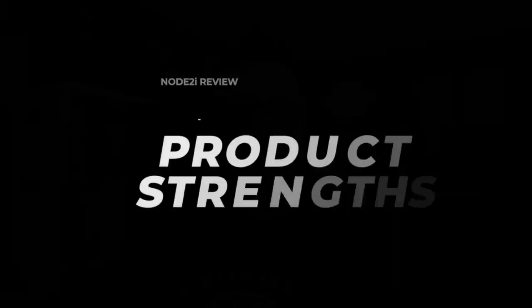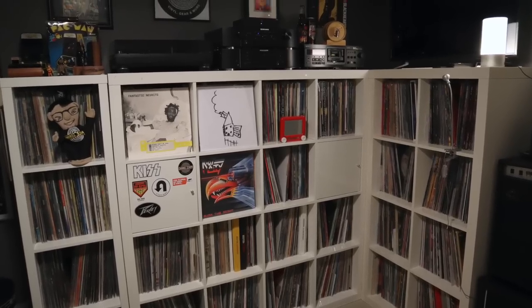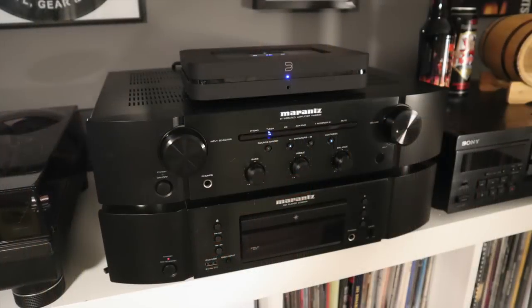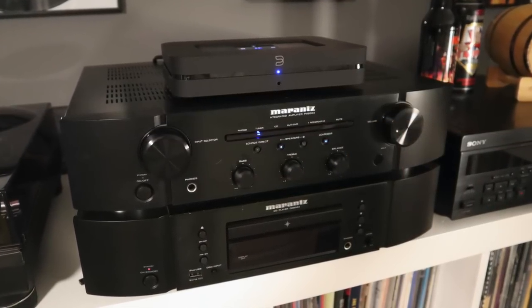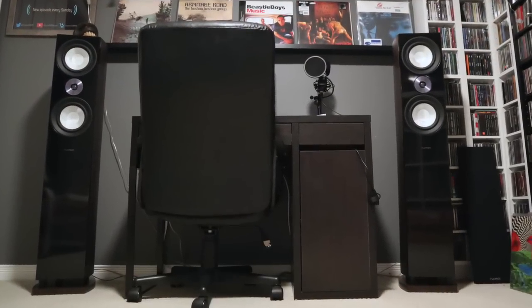So I've lived with the Node now for a couple of weeks, and I have some thoughts to share with you. Aside from my initial difficulties, the Node was actually really easy to set up. The problems were mostly due to my own clumsiness. Once in action, the Node sounded great. I tested the Node with both Tidal and Amazon HD with the device hardwired to my Marantz PM6004 integrated amp using the RCA cables that were provided. For speakers, I used my Fluence XL8 towers.